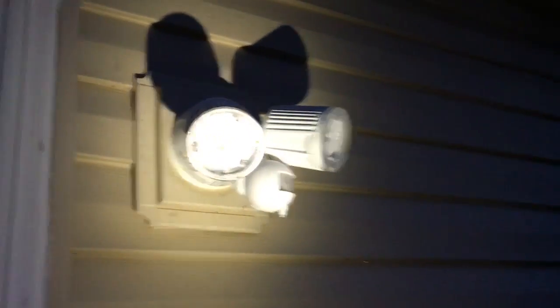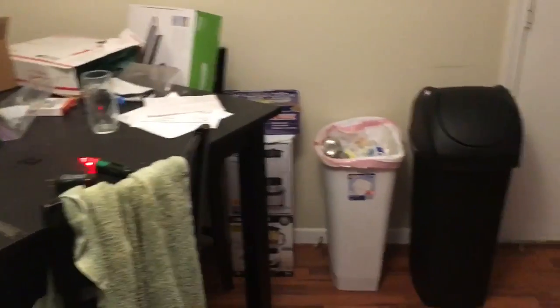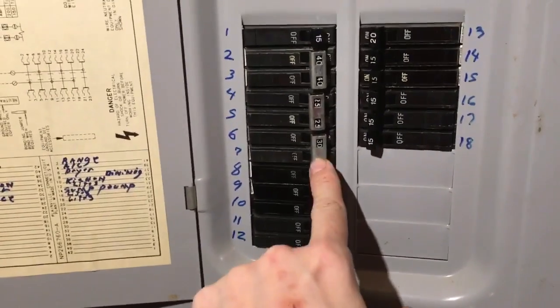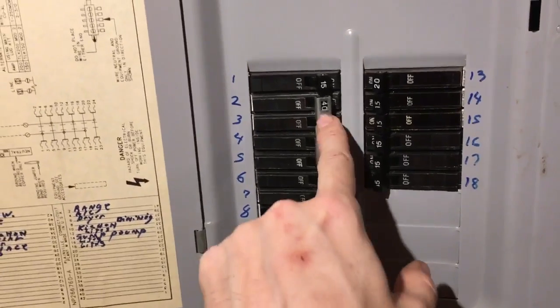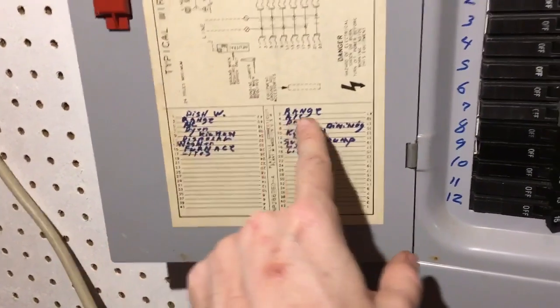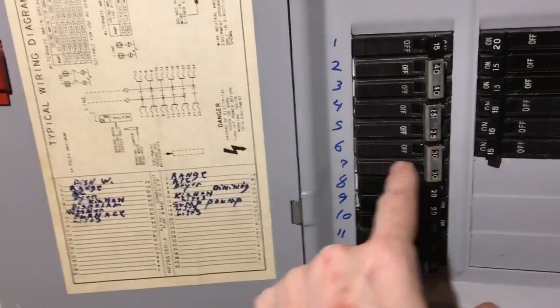So now we have to figure out what breaker turns off that circuit, and that's kind of a pain, because the people that wired this house didn't make it easy and simple to tell you which breaker is what. I have my breakers here, a bunch of 20 amps, some 15 amps, a couple 30s tied together, a couple 25s, a couple 40s tied together, 2 and 3. What are 2 and 3 tied together? That's my range. That's 220, 40 amp.